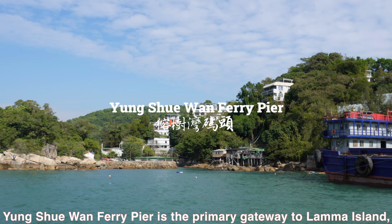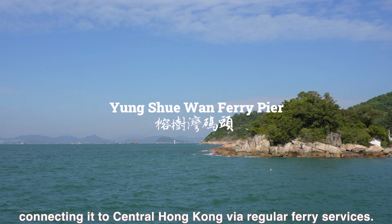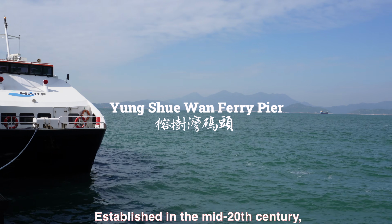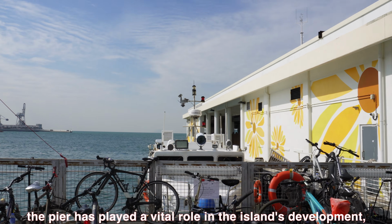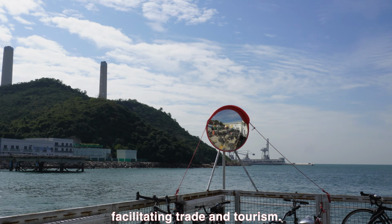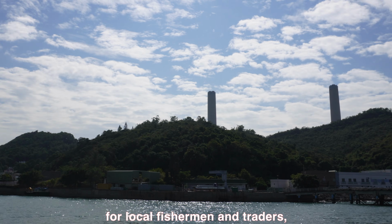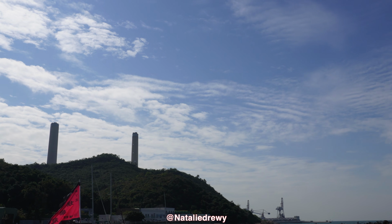Yuanshu Ferry Pier is the primary gateway to Lamma Island, connecting it to central Hong Kong via regular ferry services. Established in the mid-20th century, the pier has played a vital role in the island's development, facilitating trade and tourism. Historically, it served as a bustling hub for local fishermen and traders, reflecting the island's maritime culture.